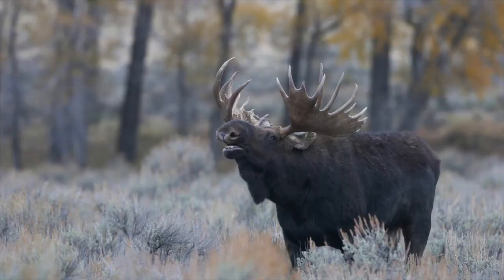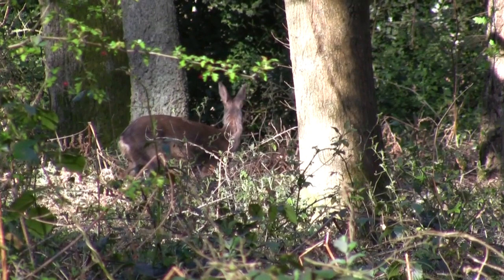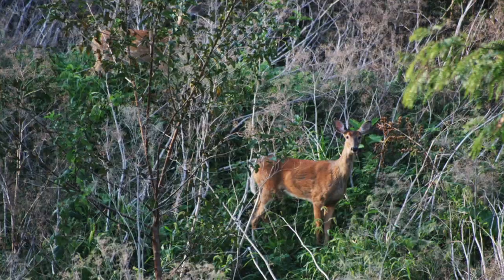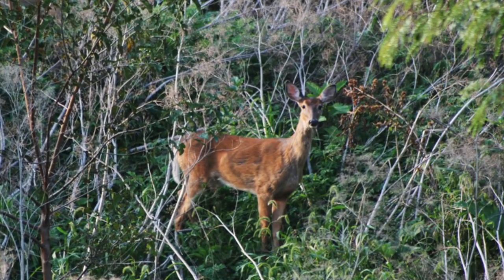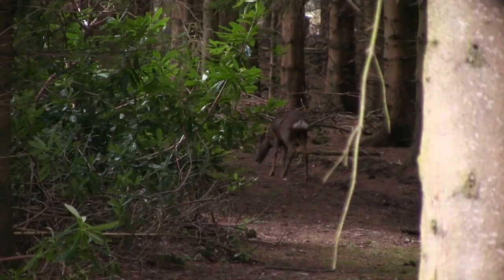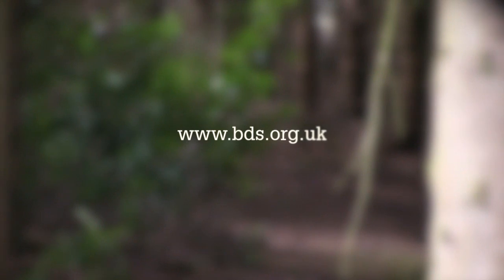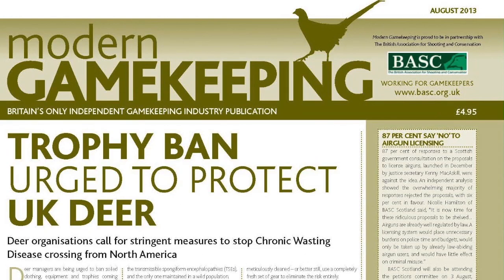The Deer Management Roundtable has proposed a ban on soiled clothing, equipment and trophies from North America in a bid to keep the UK free from chronic wasting disease. The disease is currently confined to North America, but infection in the UK could be disastrous for the deer population and, concurrently, field sports tourism. CWD is always deadly to infected deer and there are no treatments currently available. More information on protecting UK deer from CWD is available on the British Deer Society website. See August's Modern Gamekeeping for the full story.